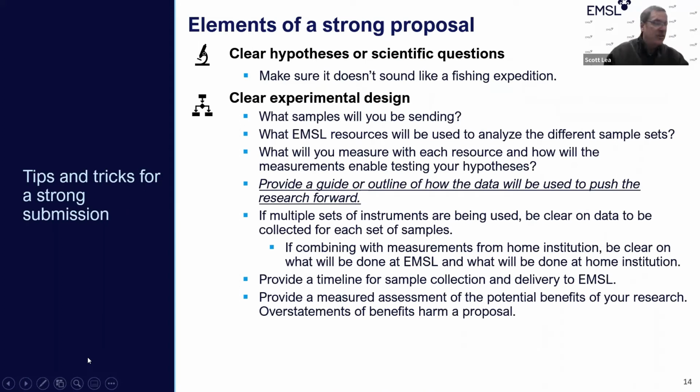As Mary talked about before, I am an integrated research platform lead for structural biology in EMSL. And I'm going to continue a little bit on some of the tips and tricks I'm going to suggest for making strong proposals.